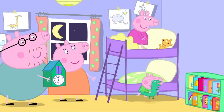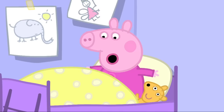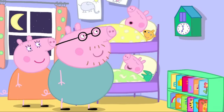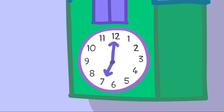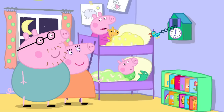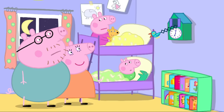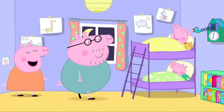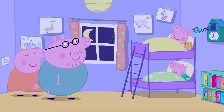It is night time. Peppa and George are very sleepy. Cuckoo! Peppa and George are asleep. Is it morning already? No. Time to sleep. Cuckoo is not very well. She just needs to sleep, like you and George. Good night. Good night, my little piggies.